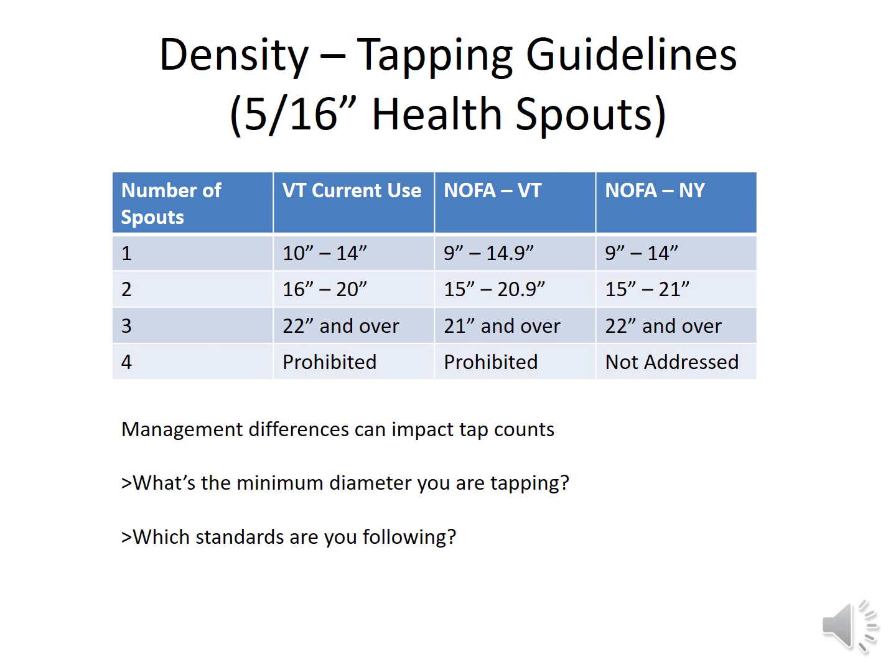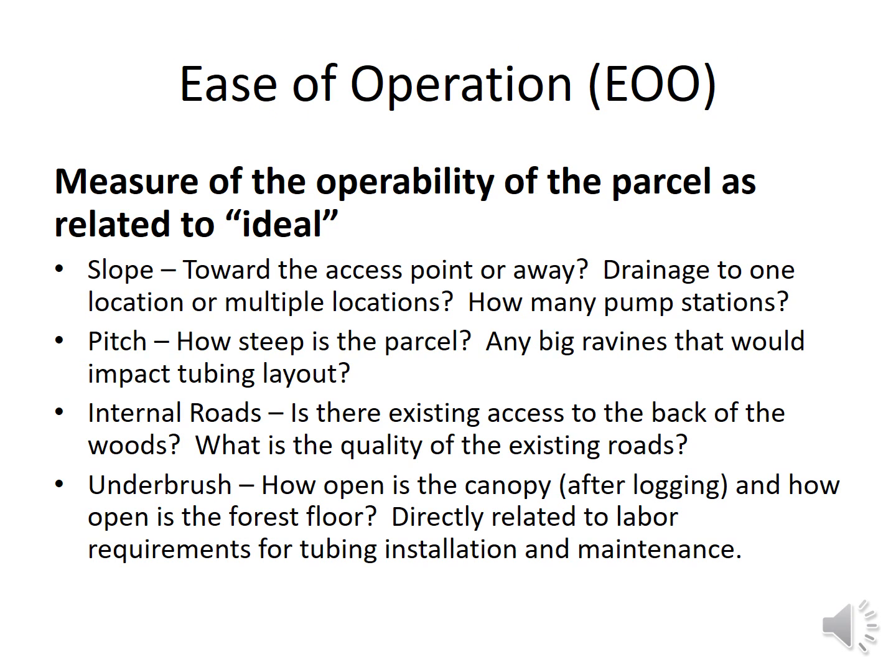Ease of operation is my next point. We're measuring the operability of the parcel versus the ideal, which is theoretical, obviously, but general concepts are slope. Does it go away or toward the access point? Is it draining to one location, multiple locations? Although we're not scared to pump sap, we would rather it come to the sugar house or to the pump house than to go have to check that remote tank out there. So that certainly affects what people are paying.